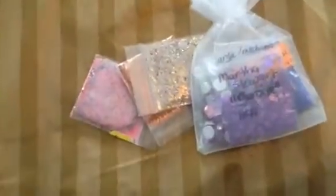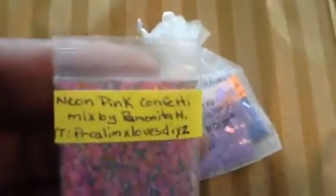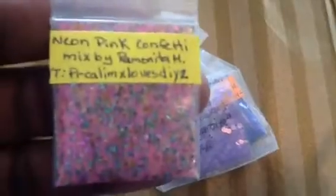Okay, it says ribbon for your nails. It has different color ribbons. Pale Golden Rose Mix. Bronze Flame. Neon Pink Confetti. Very pretty. Then it has a little goodie bag in here. Let's see. Let's try it.